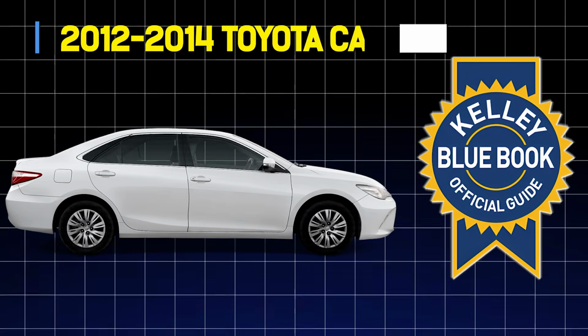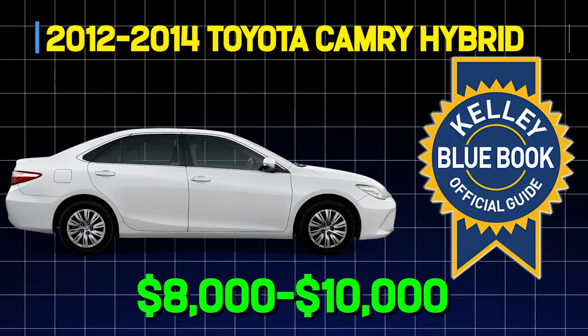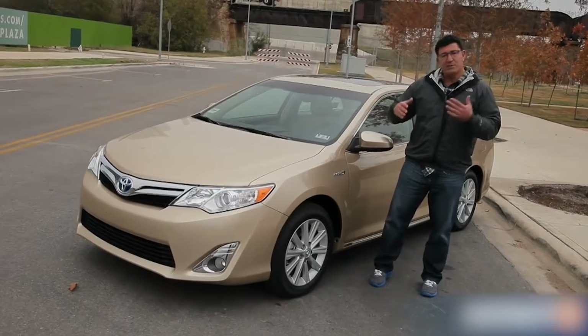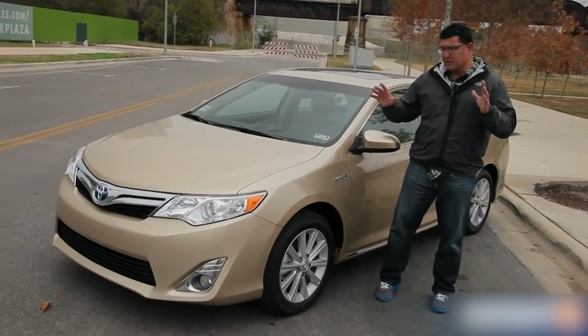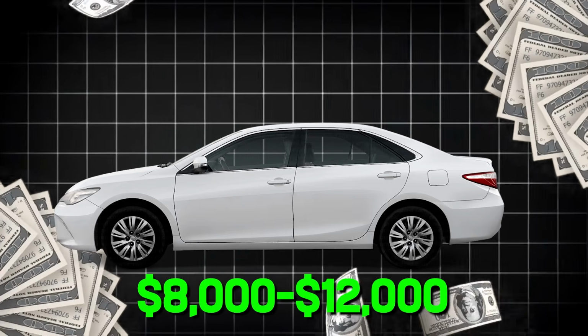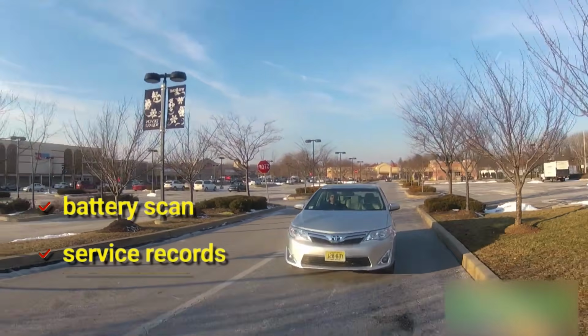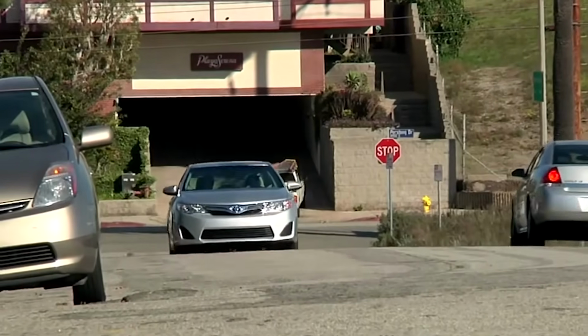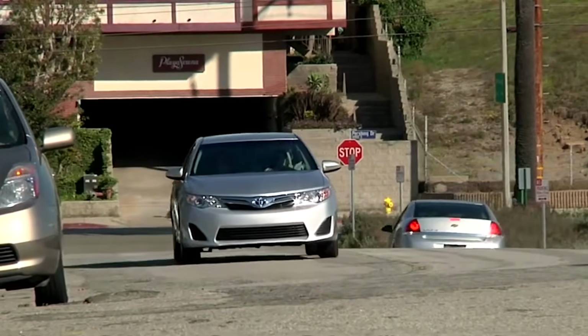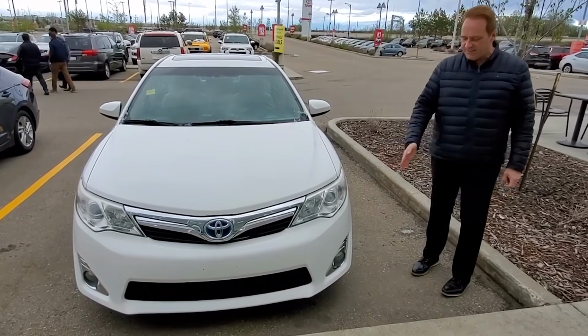Kelley Blue Book currently lists a typical 2012 Camry Hybrid from the low $8,000 range into the $10,000 range, depending on trim. In the real used market, expect roughly $8,000 to $12,500 for clean cars with a battery scan, service records, and no accident history. The good years are 2012 through 2014, and they should be checked as hybrids, not treated like ordinary Camrys.